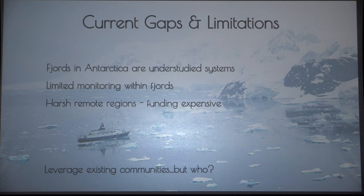Fjords in Antarctica are understudied systems, and this is complicated by the fact that it's a very remote, harsh environment to operate in. It's also logistically very expensive. So we should be creative in how we leverage the existing networks that are down there. And you may be thinking, well, who's already down there? Antarctica's only recently been explored since 1820.